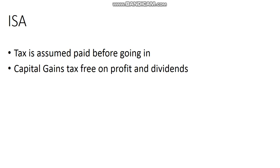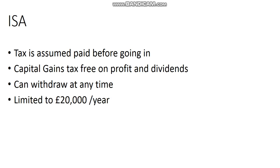But HMRC aren't particularly interested. It's within its own wrapper. And you can withdraw the money at any time. It's not locked away. But you're limited to £20,000 a year, in the current tax year at least, in how much you actually put into this tax-free ISA. Anything more than that, you need to start thinking about a different type of account.